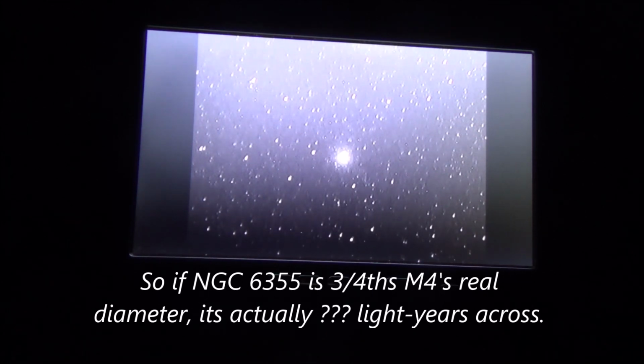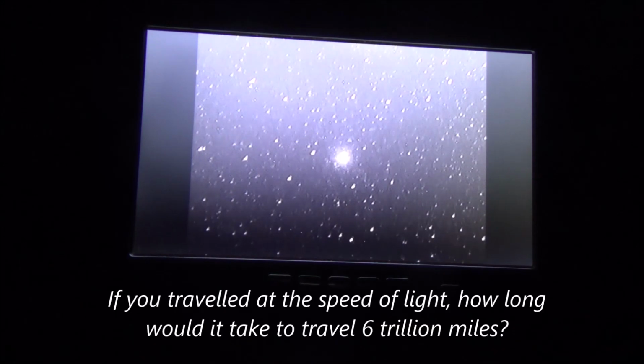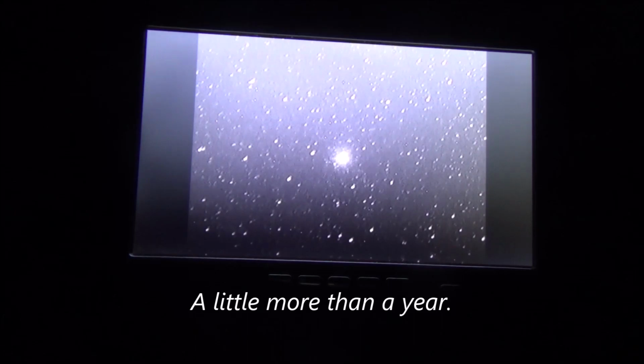NGC 6356, globular cluster in Ophiuchus, magnitude 8.2, fairly small, 3.5 arc minutes. Magnitude 15 is its brightest stars, and that tells you something there, because the delta between the brightest stars and the globular itself is almost 7 magnitudes.